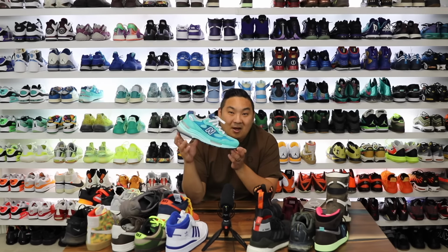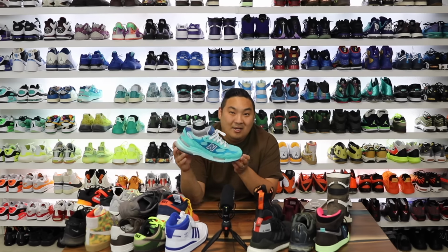But the number 1 spot on the countdown goes to the New Balance 992. Specifically, this model I absolutely love. First of all, I just like the aesthetic and the look of the shoe. I think it looks fantastic. Second, the materials are second to none. I mean, really, really nice quality materials, and this is just a baseline model.